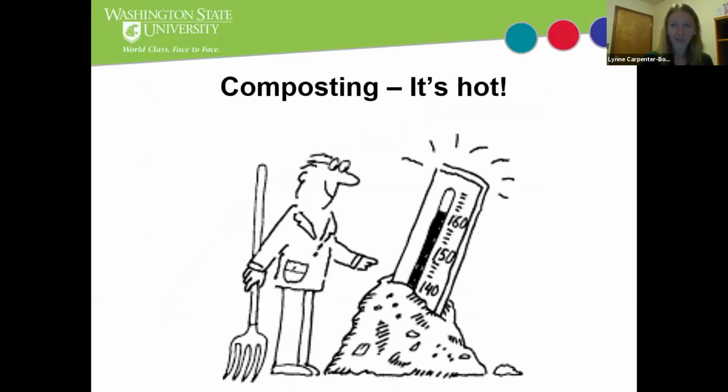So that is the basics of composting, and I hope that helped. I think we have just a few more minutes for questions.